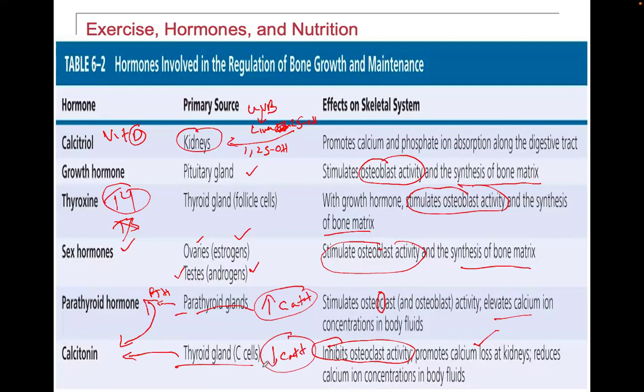Let's try and get some of the calcium into the bone. How do we get it into the bone? Well, we're going to inhibit the breakdown of it. We're going to get rid of it by promoting loss at the kidneys. You'll urinate some of it out. And then we'll have vitamin D that's needed to absorb it and drive it into the bones. All ways of trying to decrease it. So PTH and calcitonin are working antagonistically.